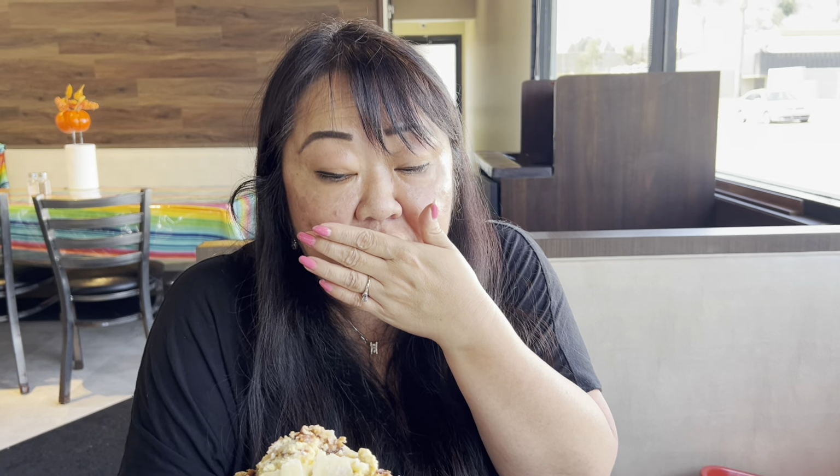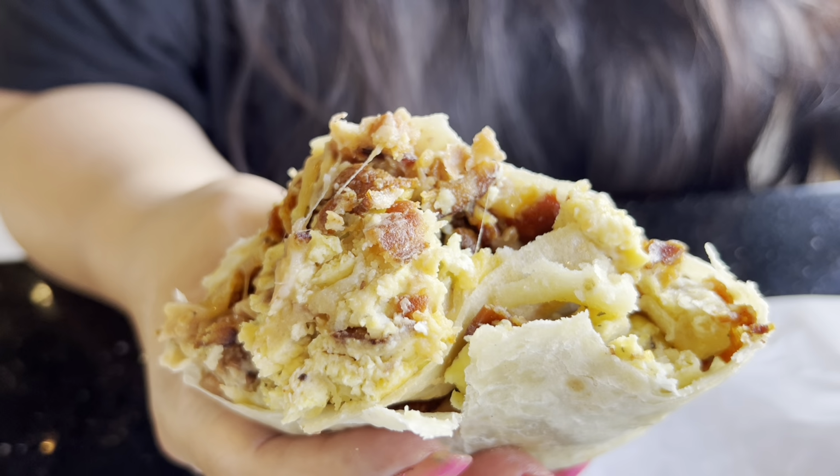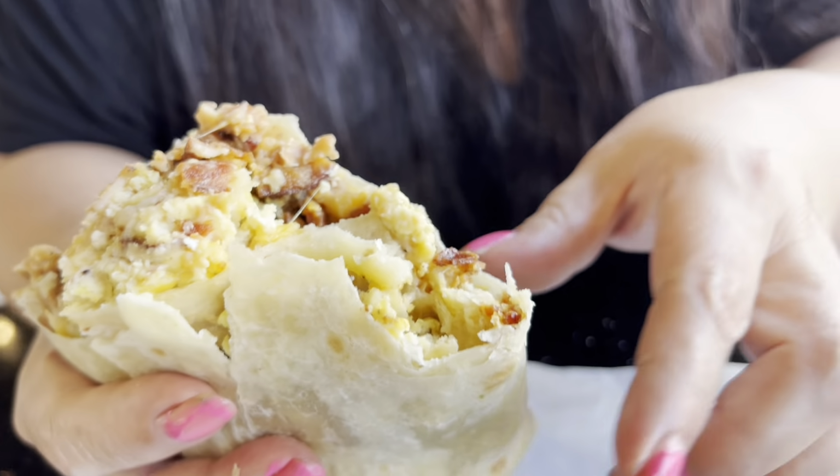I love the egg flavor. I like the bean in here. Yeah, this is a great breakfast burrito. It's a good balance of all the proteins and the cheese in there. Nice big tortilla, so it's not falling apart.